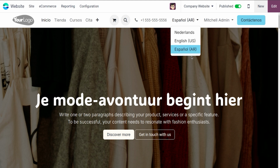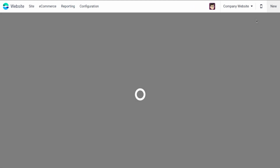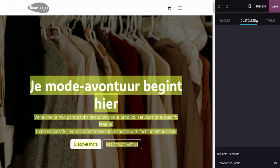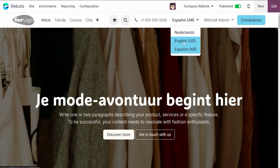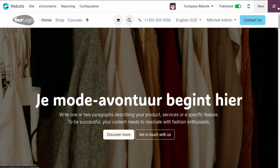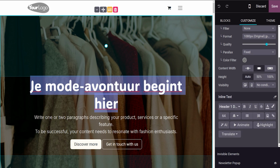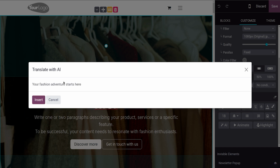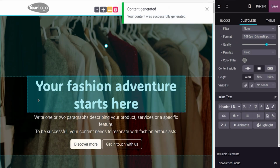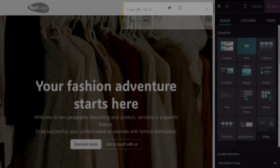Here we can see a list of languages and we can click on this. Then from the edit button, we have an option to translate to that particular language. So it's very easy to change the language from website. And I'm choosing the English again. And by clicking on the edit button, here we can see while choosing the text, we have a translate option. From here, we can directly translate the single word into the chosen language. So it's very easy to handle multiple languages and the translations in Odoo 18.